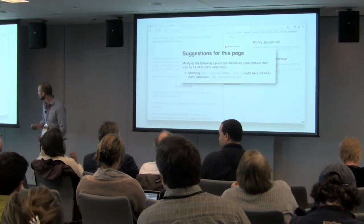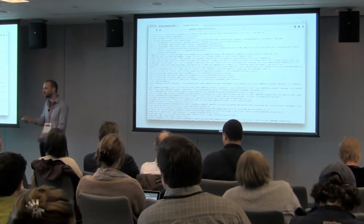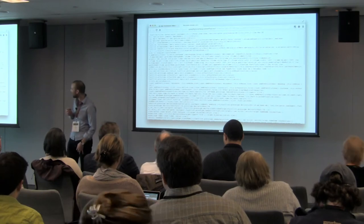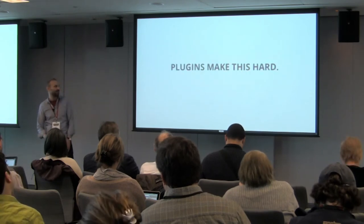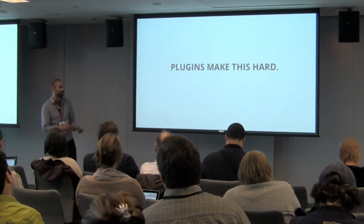You should also do this with your JavaScript files. And I understand the problem that sometimes there's stuff that's outside of your control. We'll get into that in just a second as well. So same thing. I have my scripts.js human readable file that I can edit, and then I'll create my minified version. Plugins, themes, stuff that's outside of your control makes this hard, right?